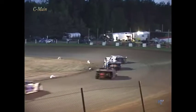First and second, Palmer, Mark Gossi, and Chad Foster. White flag coming out as Mike Powell brings the field by, down out of turn four. Looking low in turn two. He will not make the pass, but back for third. Gossi looks to fend off Chad Foster.